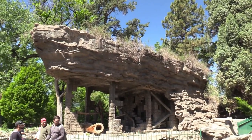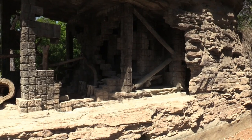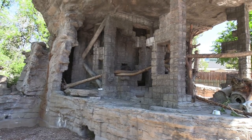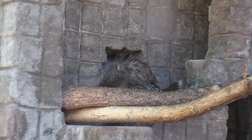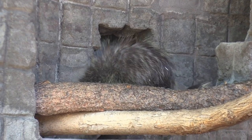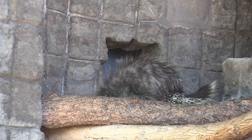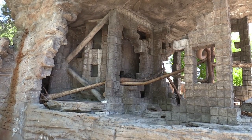Alright, got this cool looking habitat. Now I got North American porcupine. Now I gotta try and find a porcupine. Alright, I see the porcupine. So keep your hound dogs away from these things, or your puppy dog will end up with a face full of quills. Kind of like he's scratching. I like this one's habitat right here. This is really nice looking.